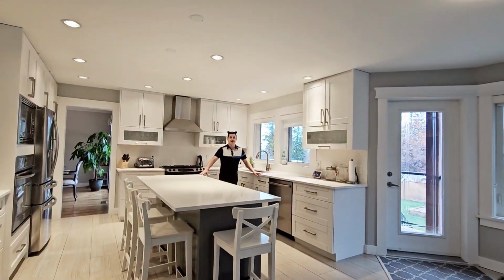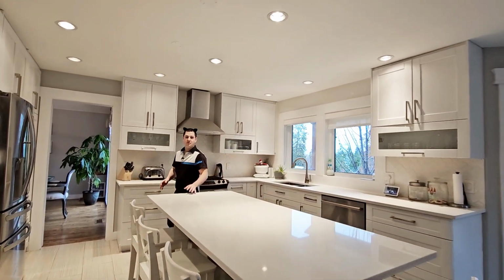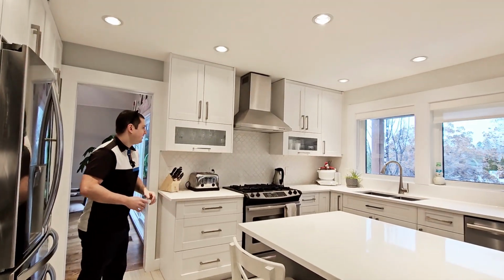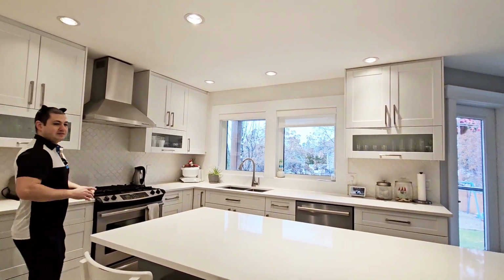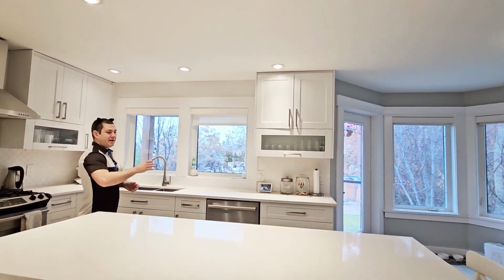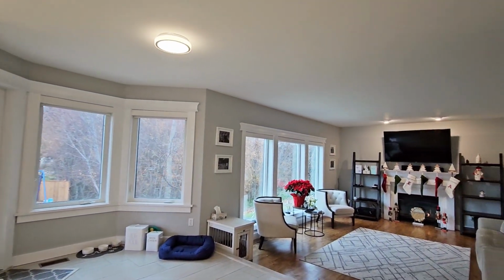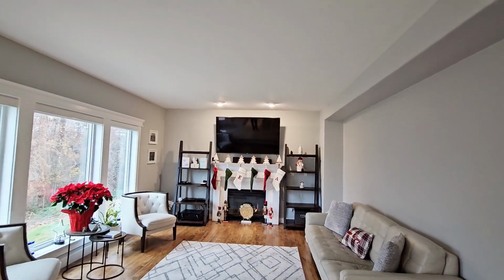The updated kitchen is fully equipped with stainless steel appliances, natural gas stove, and quartz countertops. Beautiful island with sitting area. This is an entertainer's kitchen delight. Connected directly to a sitting room, family room area with built-in TV and natural gas fireplace. Perfect for cozying up with your Christmas stockings.